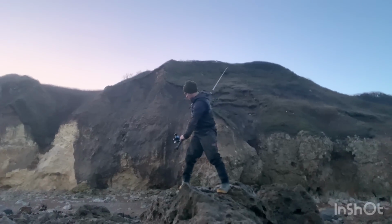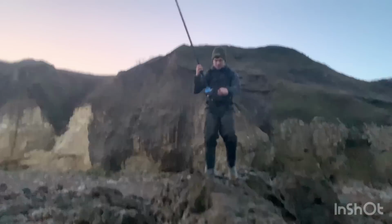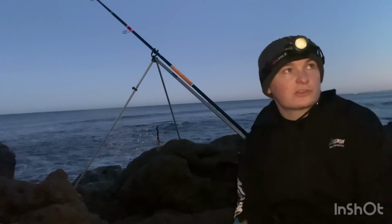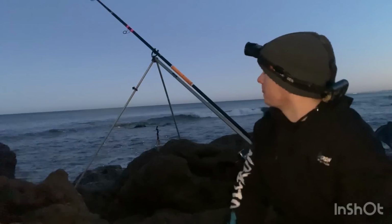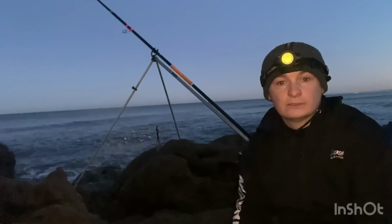But Matty's just about to cast there now, so I'll turn you around. Balance there. Nice one. As you can see there now, it's starting to get a little bit dark, so I've got the head torch on. Probably been here, what, 45 minutes now or so. Hopefully the fish will start to bite a bit harder now. But we'll get another bait in the water, and fingers crossed.